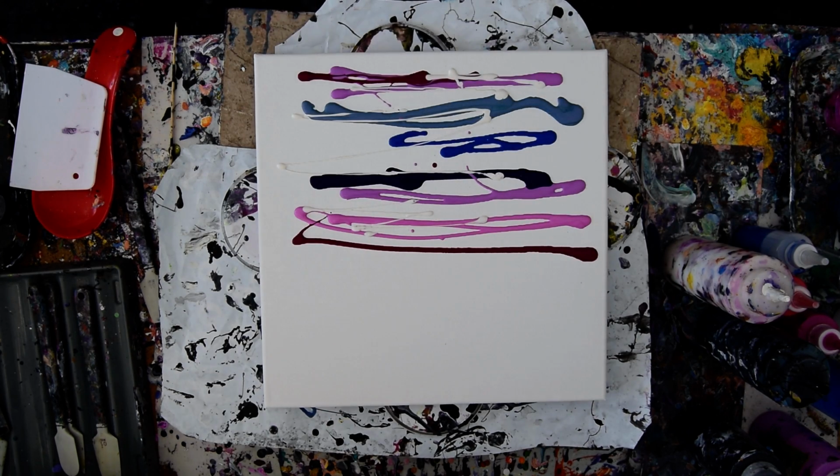I wonder where my glasses are. I'm about to do another painting without my glasses. Darn. There they are. Cool. So much better to have glasses.